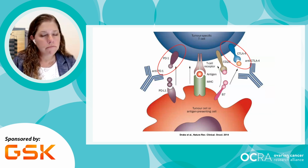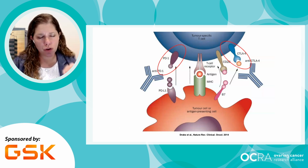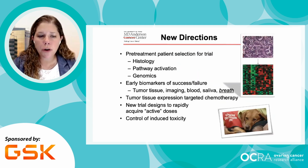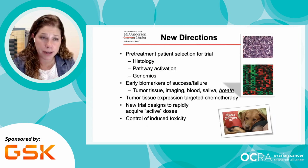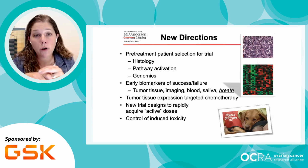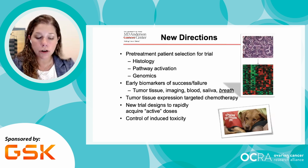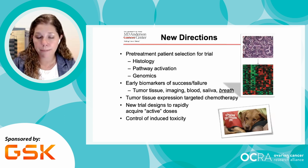For ovarian cancer, to date, it hasn't been as good as we'd hoped. Ovarian cancers are very good at hiding from the immune system. It's called immune evasion. So we're still doing a lot of research to push the envelope and help immunotherapy work better for ovarian cancer. We're going in a lot of different directions. I'm not going to spend too much time here, but patient selection is huge now. It used to be that every trial was done in every patient, like that five-arm chemotherapy trial. Now we're not doing that. We're binning people based on their histology and abnormalities in their tumor. We're also looking early at mechanisms to understand if it's working or not, looking at blood markers, tissue markers, even breath markers, to understand: is this working for you, or should you come off trial?